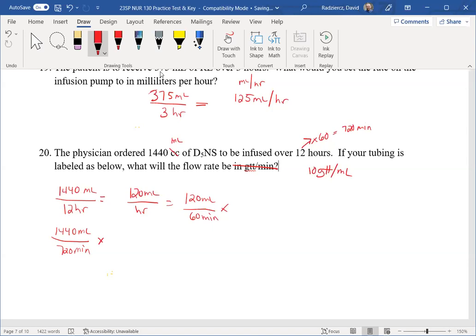Okay, so 10 drops per milliliter. And then I would do the same thing here, 10 drops per milliliter. And then I'm going to get the same answer, 20 drops per minute, right? Because we eliminated milliliters. We're left with drops per minute.